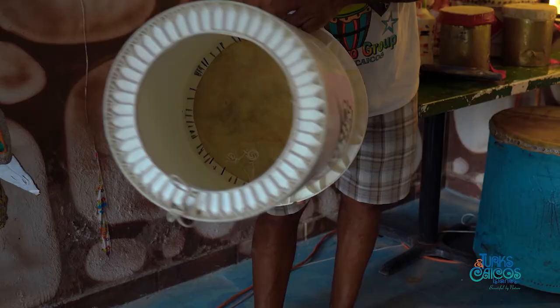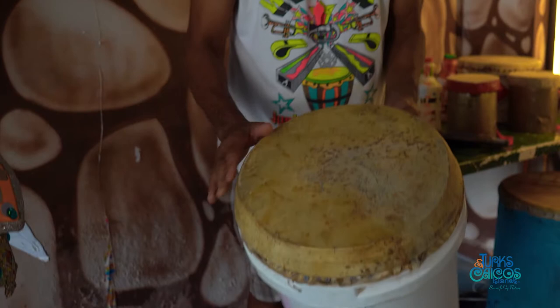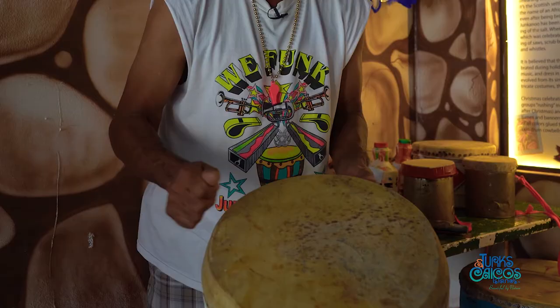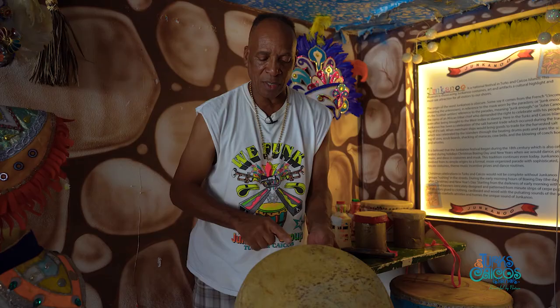Then we have, again, a bucket. In this case, a plastic bucket. Attached to that is the skin of the cow. Of course, you know, that cow skin is from beef that is eaten, and the skin is stretched and pulled for tuning and stapled or screwed onto the bucket or barrel or drum, again, to create an instrument. The cow skin principally is used for the sound of bass.